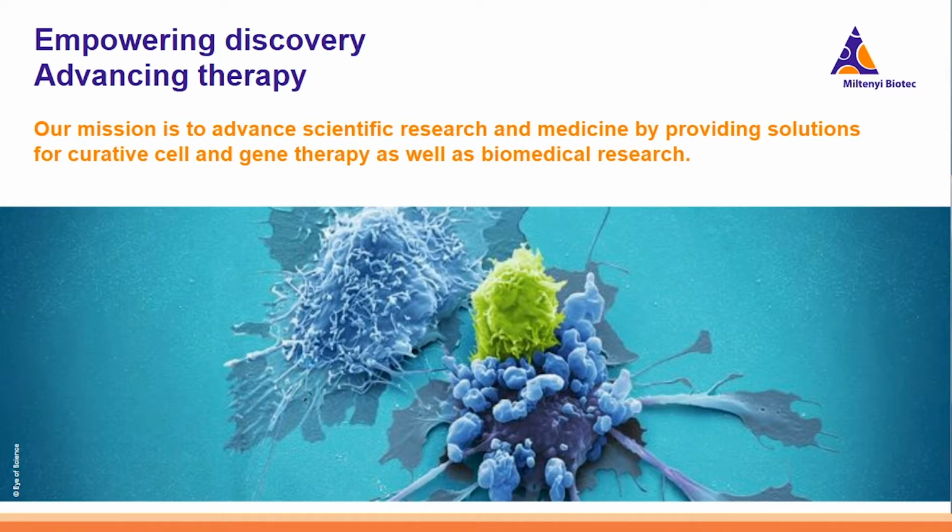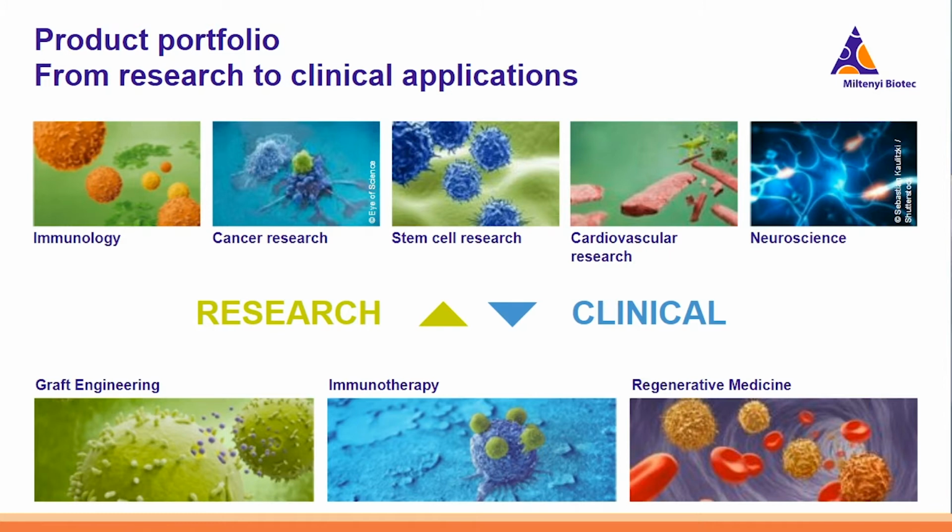We have been empowering discovery and advancing therapy for the past 25 years, and our mission is really to go together with you and have the scientific research and medicine tools providing you the solutions for gene therapy as well as biomedical medicine. We're really proud to have a product portfolio that spans from research to clinical applications, covering not only the immunology and the cancer field, but also stem cells, cardiovascular, neuroscience, and providing all the tools to translate this into the clinical setting. This could be for graft engineering, immunotherapy, or also regenerative medicine.